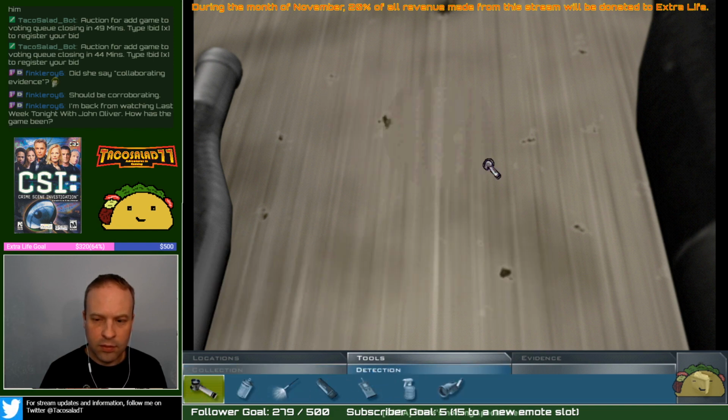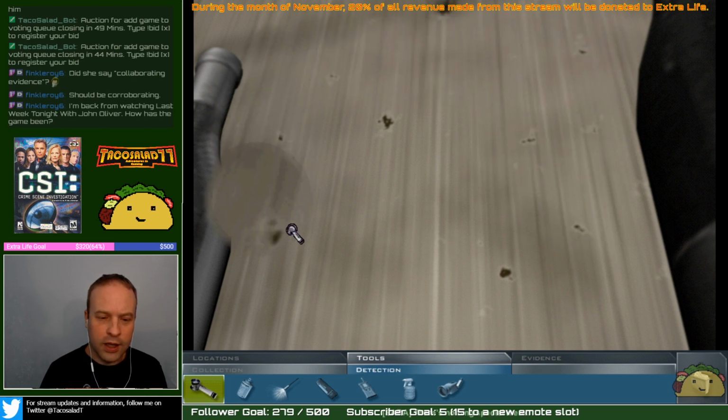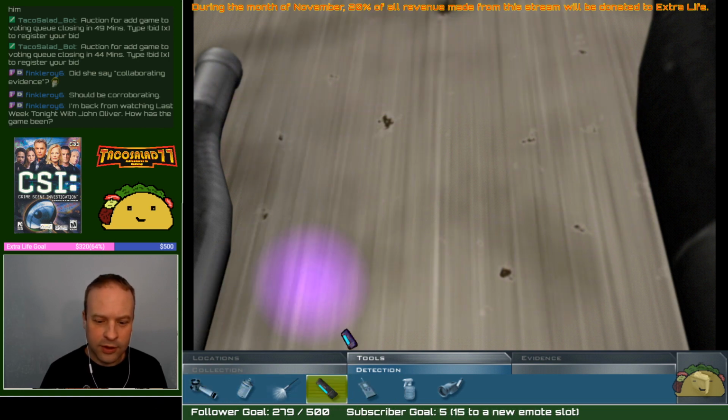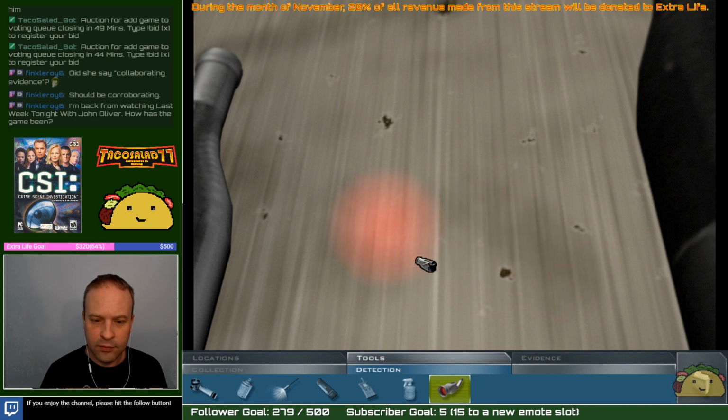There's nothing special there. Why can I use my detection tools? It's weird that I can use these. I don't know why I can use these tools, but okay. There's no prints here.